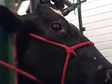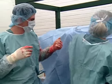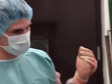Tell what you're holding on to. The vet team is performing surgery on a cow with a painful, displaced stomach. Student Evan Orchard gets some help moving it back into its proper position.